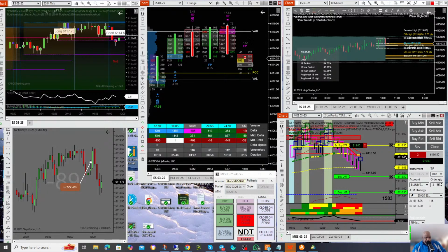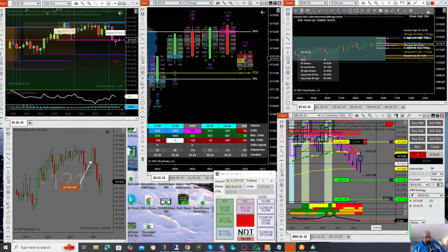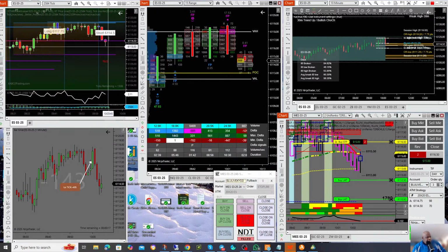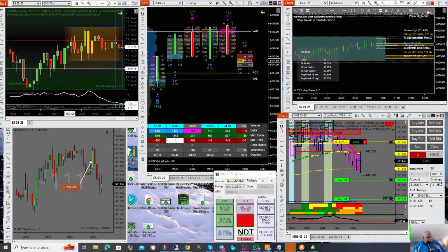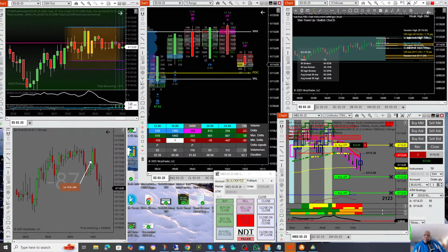We have to break the VWAP. Where can we go? We got no supply here. The next swing is 11.25, and they could go all the way to 10. I don't know. Let's find out.